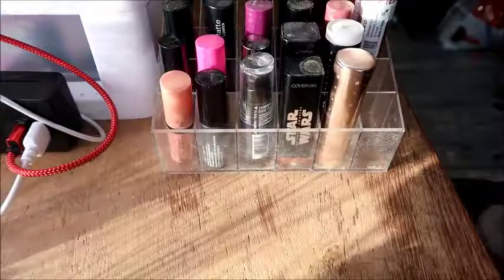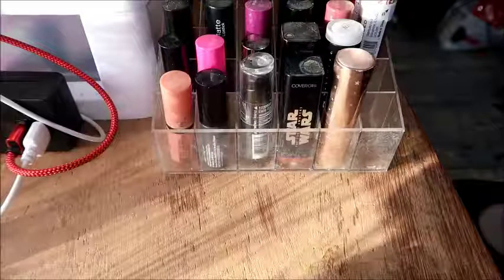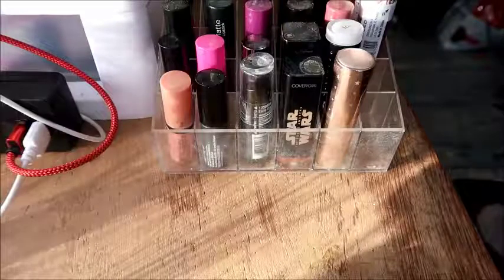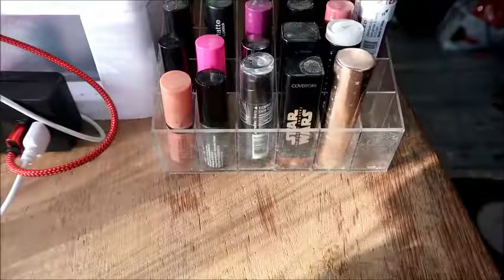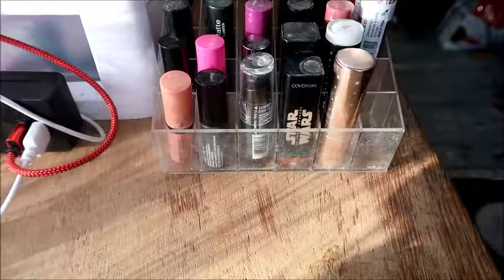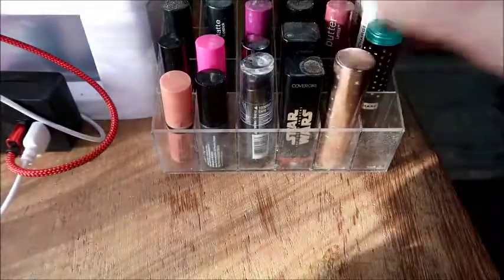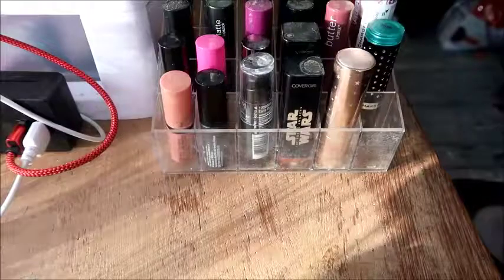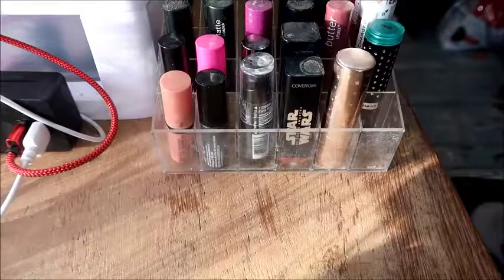The other Hard Candy one that I have, Fierce Effects lipstick in the color Jealousy. I just used it like the other day. I really like it, so it's gonna stay. I think it's very pretty. And then I have another Fierce Effects lipstick in the color Whiteout.